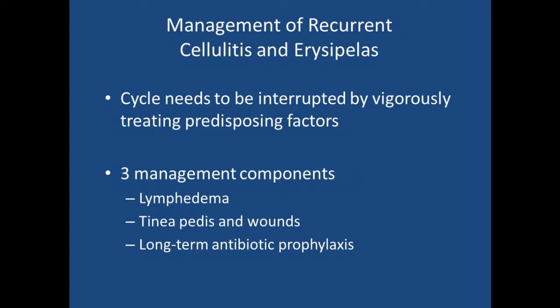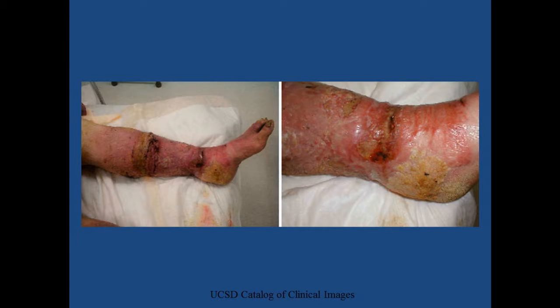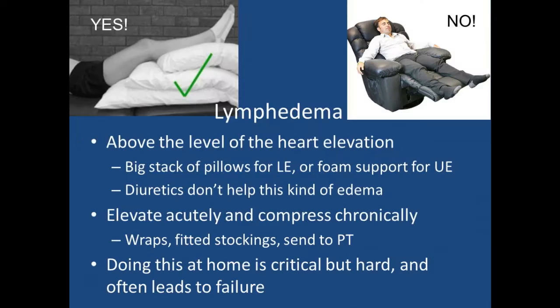And there are 3 components. Lymphedema management is far and away the most important. Tinea pedis and wound management to close the portal of entry, and then strong consideration in the right person, the right individual, for long-term antibiotic prophylaxis. So these massive lymphedema cases like we see are horrific, and this is an extreme example of it. This person is at major risk for recurrent infection. Bugs love water. They love edema, and this is all about edema management. Lymphedema is this, not this.